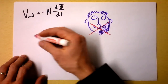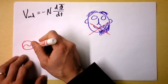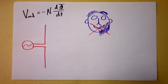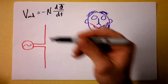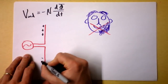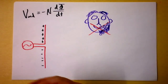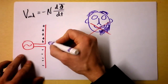I want to propose that you've got an AC power source, and you hook it up to a wire and another wire, and then you go like this with the wires, and they don't go anywhere. What? Really? Yeah, they're just not going to go anywhere. Initially, you'll get a situation like this, where you've got some positive charges up here and some negative charges down here. And that's because of the AC generation. Now, we've got an electric field, right? And that electric field then points which way? I guess it points from the positive to the negative.